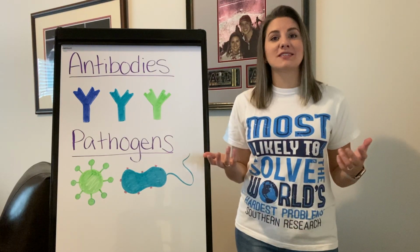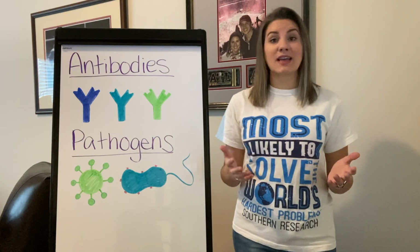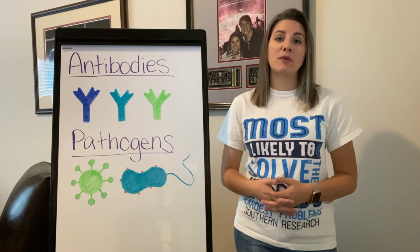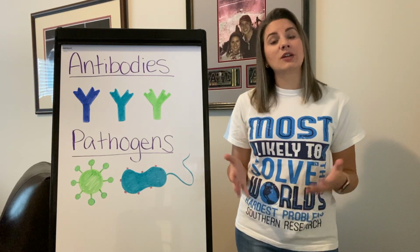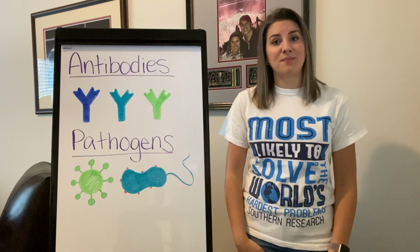You've probably heard a lot of talk in the news about antibodies and testing for antibodies as a way to help us better understand who's been infected with the coronavirus. But what are antibodies, and why are we testing for them?